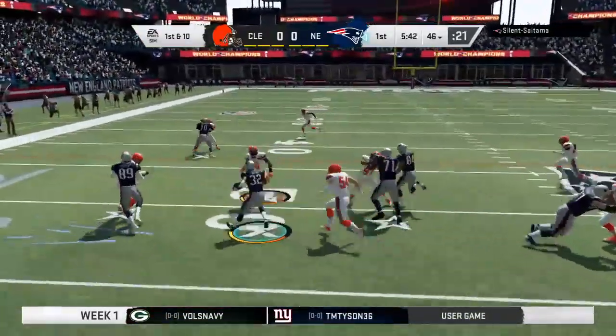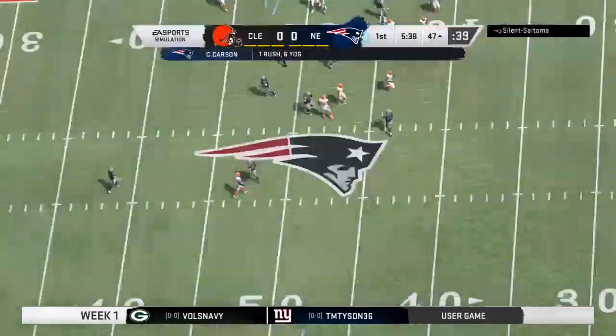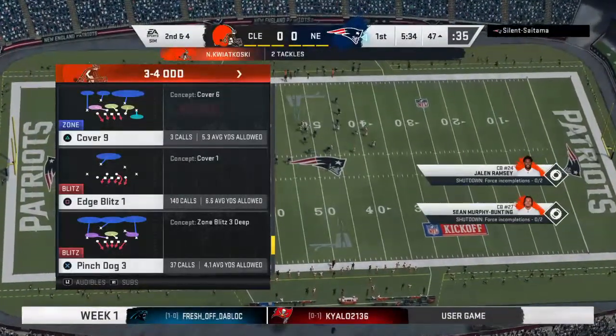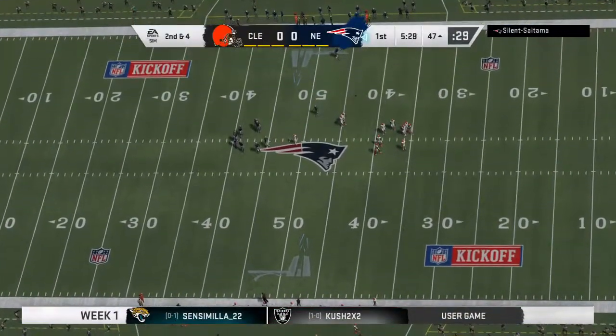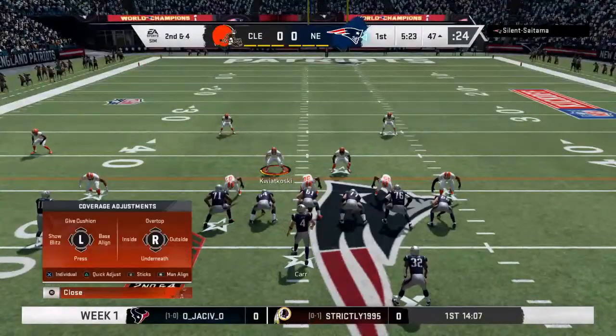This is the Oklahoma State alum, Chris Carson. And he's going to take this across the 50 into Browns territory. It's a 6-yard gain on the ground, and that'll make it 2nd and 4. A quick burst there, and he nicely bit off a pretty decent gain. The last run got 6, now 2nd and 4.